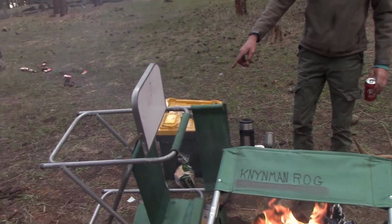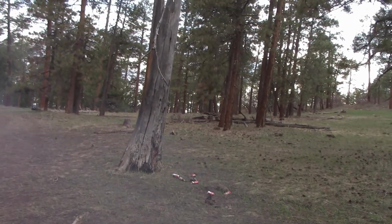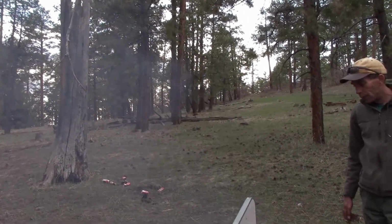I can see steam coming off of that chair there. Steam's coming off it. And to the west, we got kind of blue skies and some sun showing, so hopefully it'll dry things out a little bit.